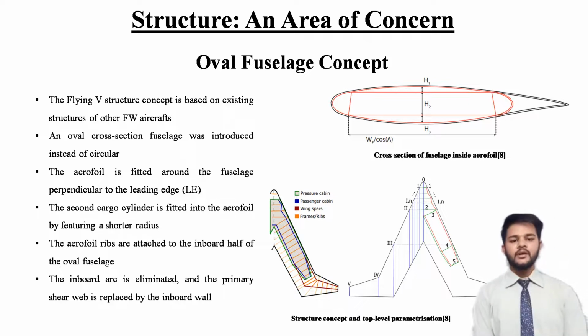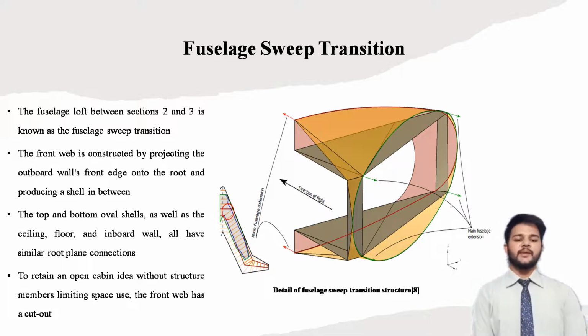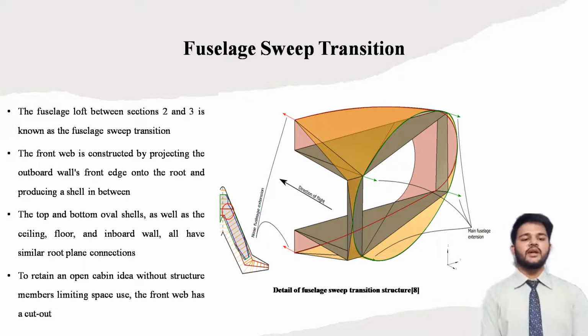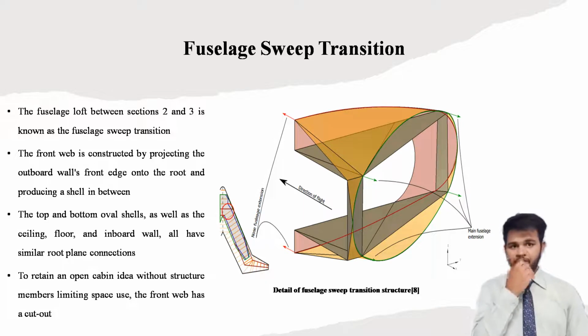Fuselage sweep transition. The fuselage block between section 2 and 3 is known as the fuselage sweep transition, as seen in the figure. The front fab is constructed by projecting the outboard wall's front edge onto the root and producing a shell in between. The top and bottom oval shells as well as the ceiling, floor and inboard wall all have similar root plane connections. To retain an open cabin idea without structure members limiting space use, the front fab has a cutout.